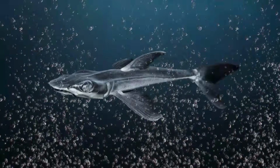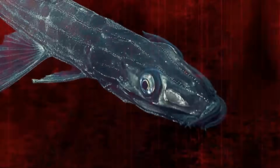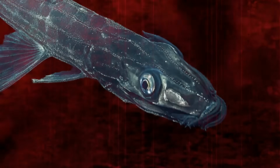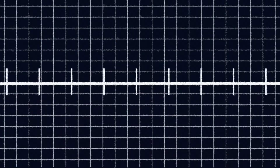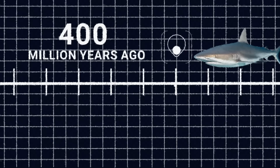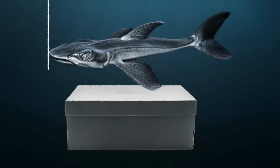We're going even further now, diving into the freezing pitch-black depths. At around 2,000 feet deep in the Andaman Sea, scientists found a new species of ghost shark, which they named Chimera supape. Their appearance is straight out of a horror movie. They have sleek, pale bodies, frills that look like feathers, and large, creepy eyes. These ghost sharks aren't actually sharks, but they are related, having diverged from their cousins about 400 million years ago. The good news is they're not too scary since they're only a bit bigger than a shoebox.